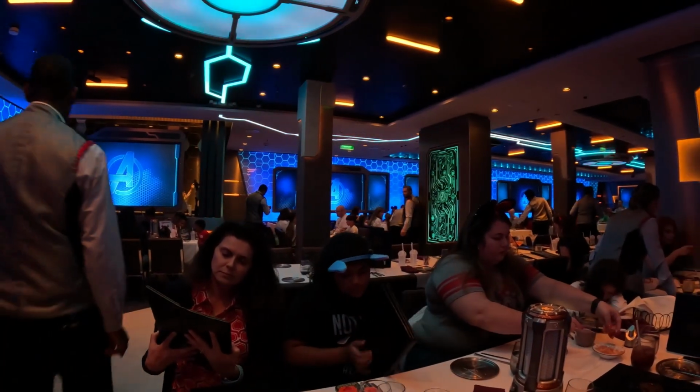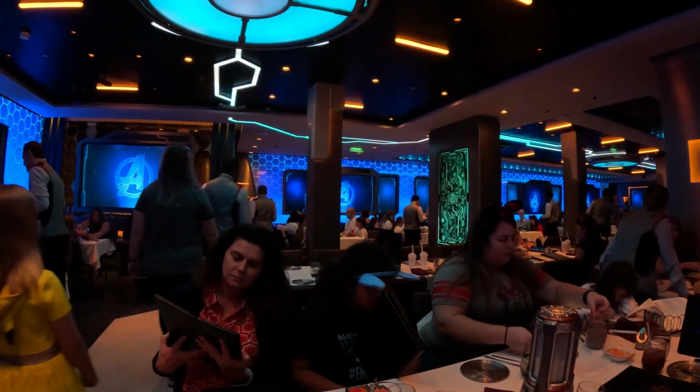Each table has a quantum core. You are only allowed to press the buttons when you are told to do so.